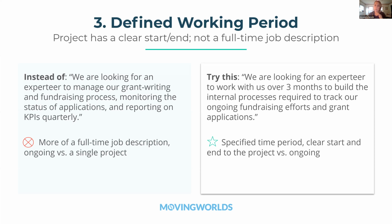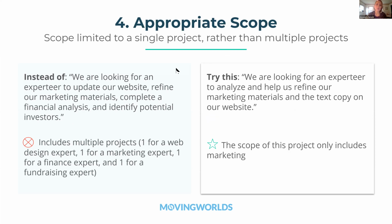So a better alternative would be, we're looking for an experteer to work with us over 3 months to build the internal processes required to track our ongoing fundraising efforts and grant applications. So you can see the difference there. The fourth thing is appropriate scope. What we mean by this is that it's a single project rather than multiple projects.